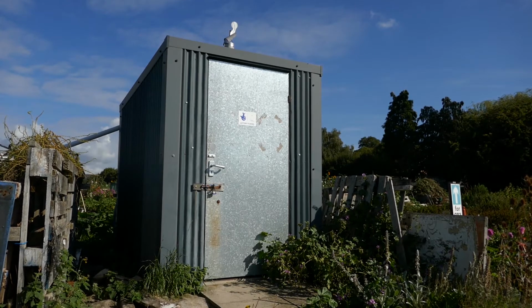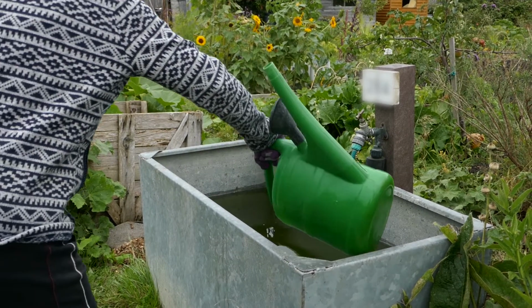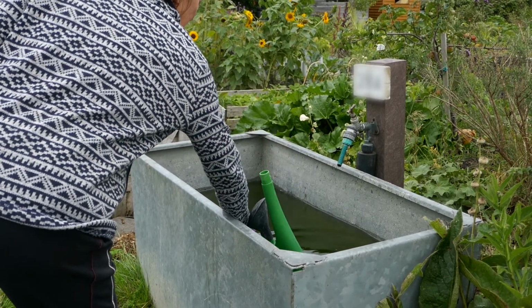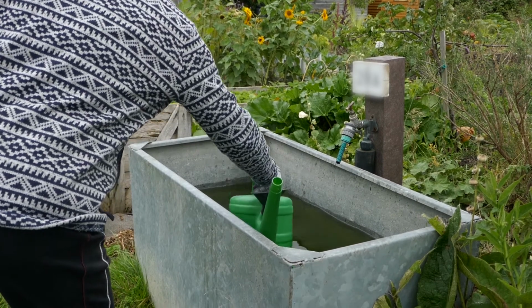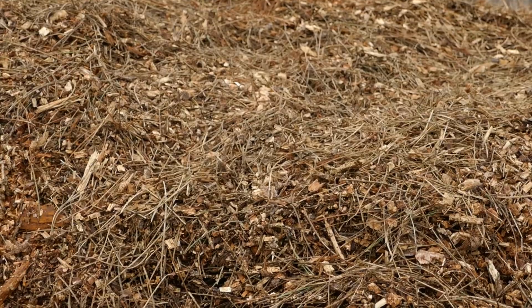We have a composting toilet on site. Water is provided around the site between April and October, but is switched off in the winter months to prevent frost damage. We have occasional delivery of free bark chip for members to use on site.